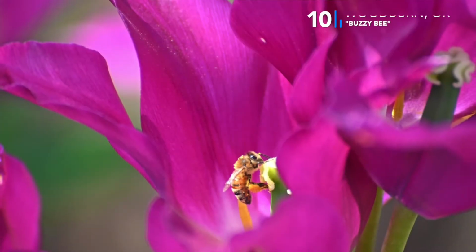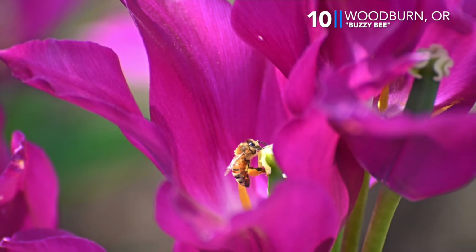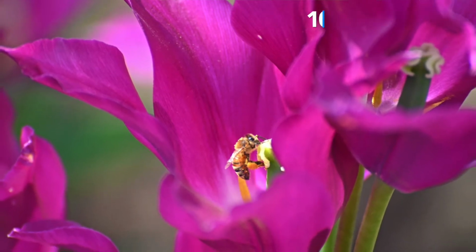The third picture I'll show you of the tulip festival is this one here. I call this one Buzzy Bee. This picture I took of a bee inside of a really vibrant purple tulip, and I really love it as well. And finally, the last tulip picture I'm going to show you guys is this one here.